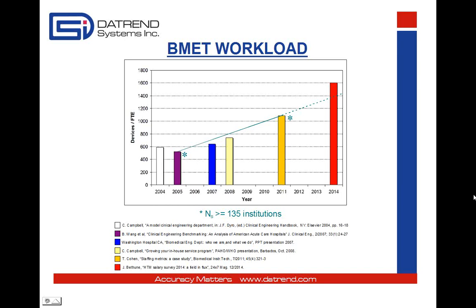The next journal I could find that benchmarked a large number of hospitals was Biomedical Instrumentation and Technology, and that was in 2011. The authors said, on average, those hospitals had over 1,100 devices per tech. That's more than double the figure from the 2005 article. Now, in between these two, the chart shows some specific numbers that I found for 1 to a group of 4 hospitals. And it's interesting to see that these numbers seem to follow a trend that's set by the journals, although that could just be a coincidence.